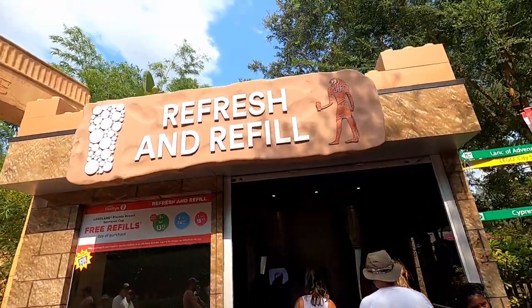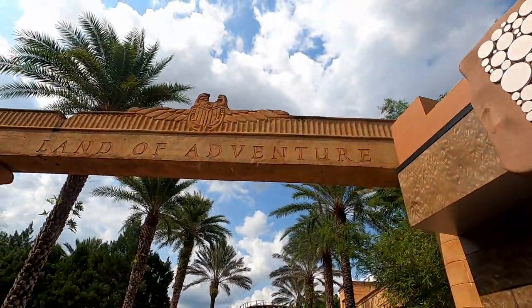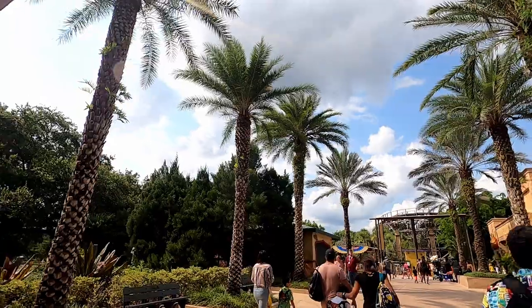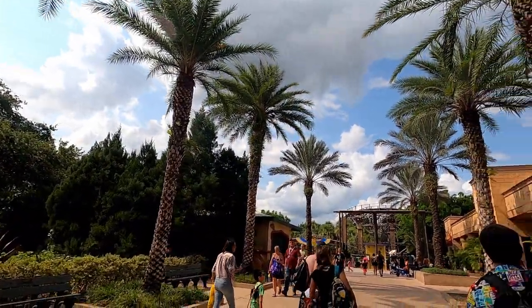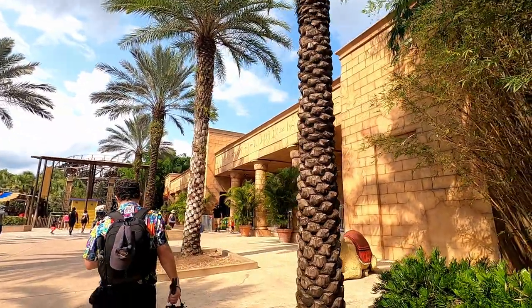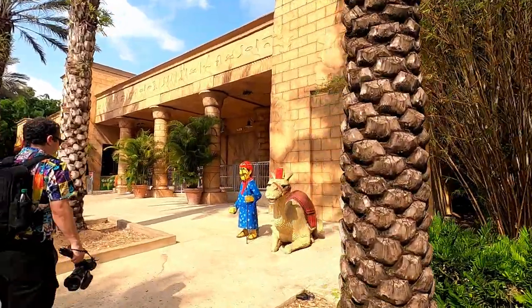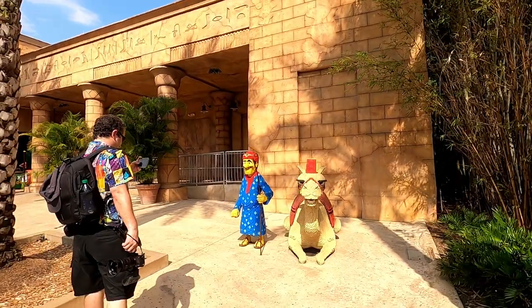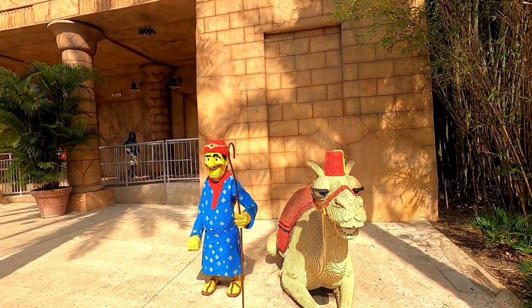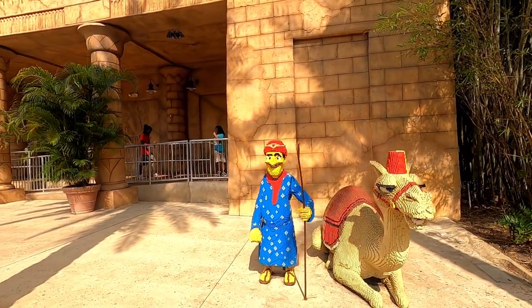Right here, we've got a refill and refresh station. And then the Land of Adventure. So many different lands back here. Wow, just trying to walk and see them all. It's quite a feat. You can see those beautiful palm trees. The music has switched to more of that Middle Eastern feel. And you even have Legos to go with it. Like this camel. Oh, camel. How are you, camel? Very good camel.